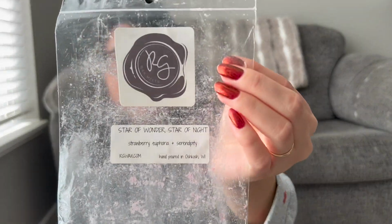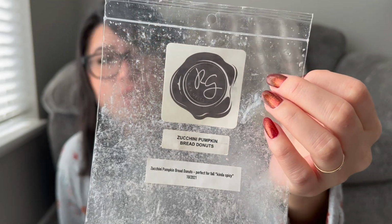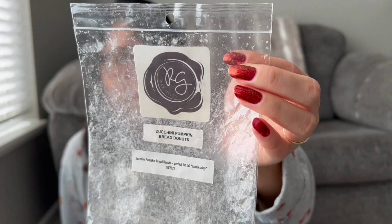If you love Serendipity, you would definitely love this blend. Zucchini Pumpkin Bread Donuts. This was from last year, so this is about a year old. I really enjoyed this. I like it on its own, but it's also great for mixing because it's not an overly sweet bakery blend. Like the zucchini bread and pumpkin donuts, not overly sweet. So I did some mixing as well with bakery to make it sweeter, but I enjoyed it by itself as well.